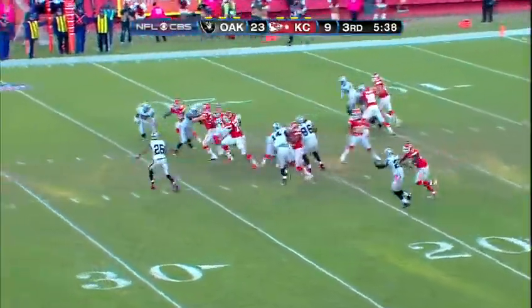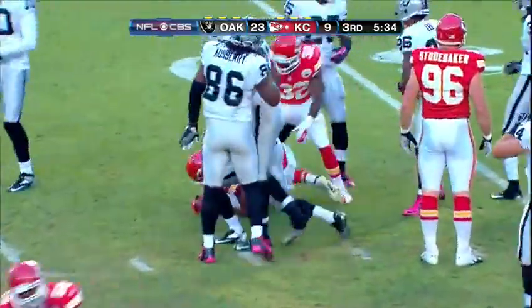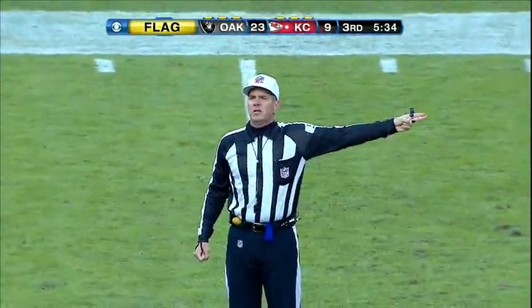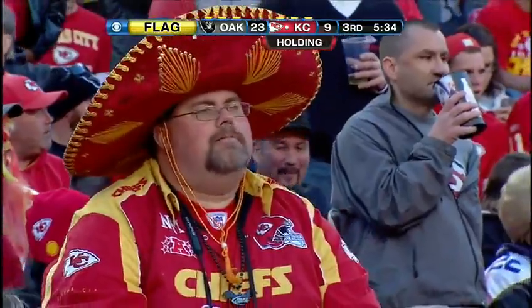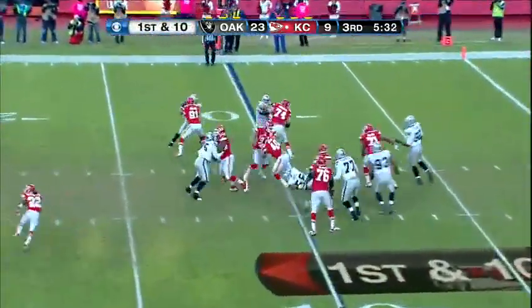The ensuing kickoff, and here comes Sean Drone, brought down by Pat Lee. New GM. Holding. Receiving team number 97. 10-yard penalty. Kansas City keeps the ball. 1st down. Trailing 23-9 on 1st and 10.